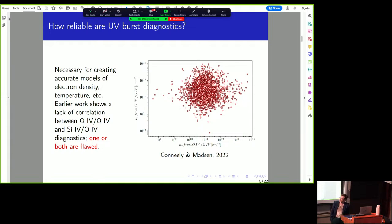That indicates to us that one or both of these density diagnostics are flawed. And we'd like to know why and which, and if it's both. So we chose to investigate opacity of the silicon-4 lines as one potential cause.